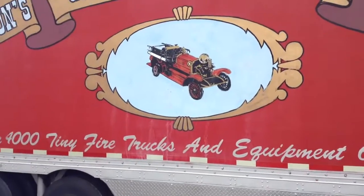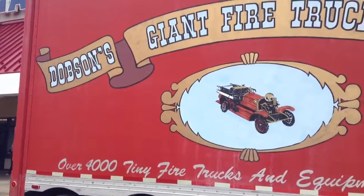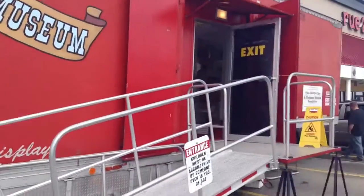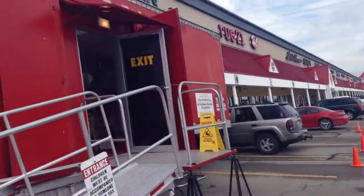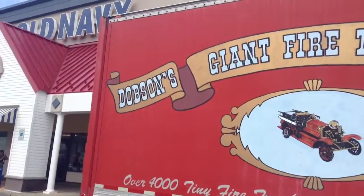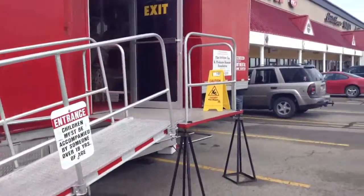I tell you, if you're ever on the Michigan back roads, you'll never understand the treasures that are out there. We just happened to be cruising the Tanger Outlet Mall in West Branch, and here we run across Dobson's Giant Fire Truck Museum in the parking lot. It's representative of what they have in the Bay City area.